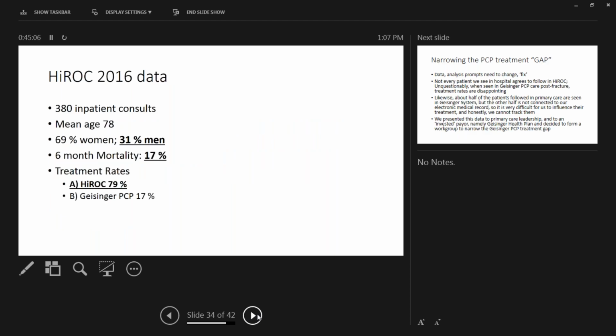Our 2016 data, again, 31% men, 17% 6-month mortality overall. Consistent treatment rate, 79%. Our primary care treatment rate, 17%. Again, I have no way to easily determine what happened to the other patients followed in primary care outside of our system, but quite honestly, my presumption is I don't think it's much different, but I don't know, and it would be very difficult for me to even try to begin to analyze that because it's so difficult.